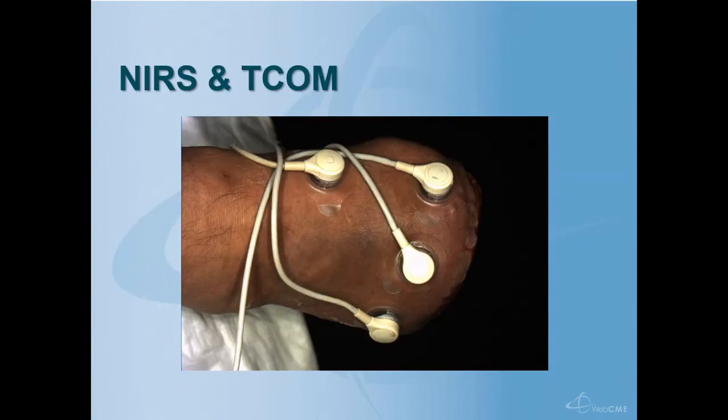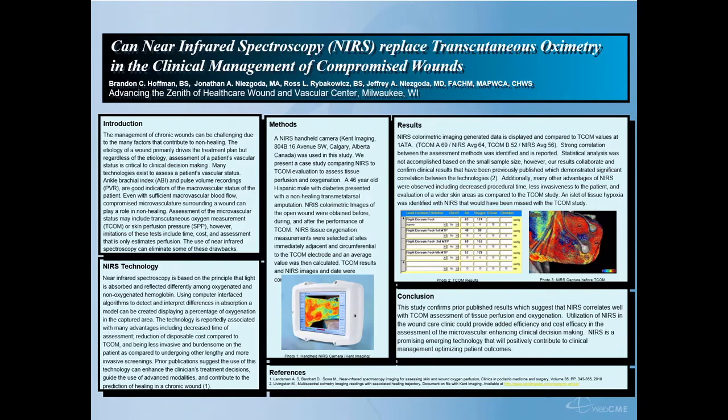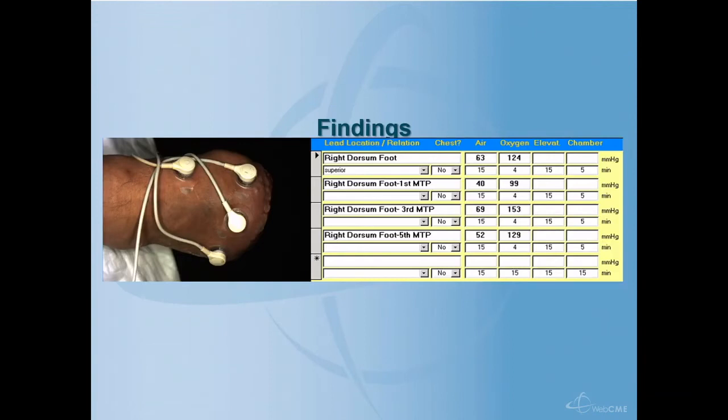Tom, I'm going to let you talk about your experience here because you're the expert, man. You're published. So I got into this really because I couldn't tolerate doing TCOMs anymore. And the results were highly variable. Our TCOM machine is only now used for research. And so we started off by saying, well, can we use the SnapShot rather than the TCOM? The first thing we needed to do was correlate those. Can we correlate the TCOM machine results with the near infrared?